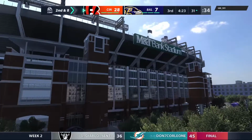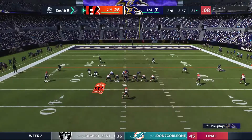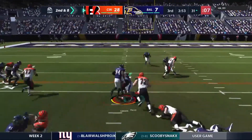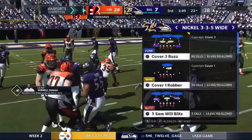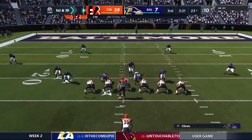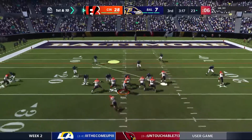He's brought down at the 31. The last run good for 2. Here's 2nd and 8. Ladies and gentlemen, that is a force of nature at the defensive tackle position. Yes, he's as big as they come, but still plenty agile. He's able to make a nice play there to swallow up the ball carrier. That one a first down pickup of 8. 8-yard pickup. And a Bengals first down.